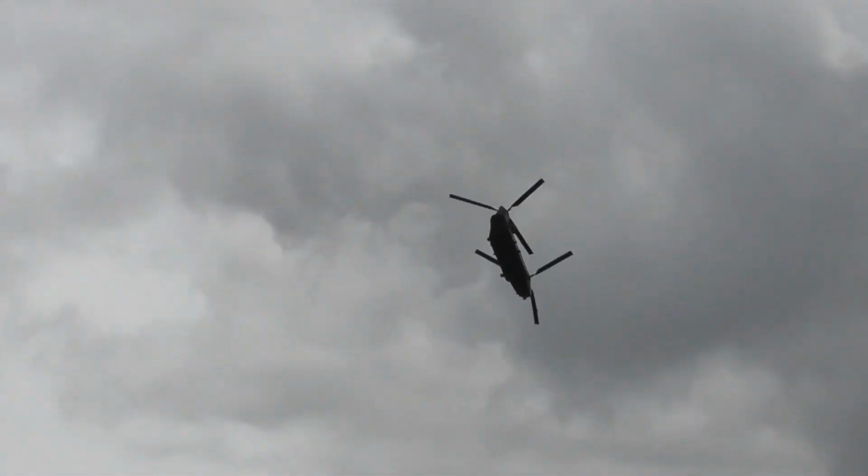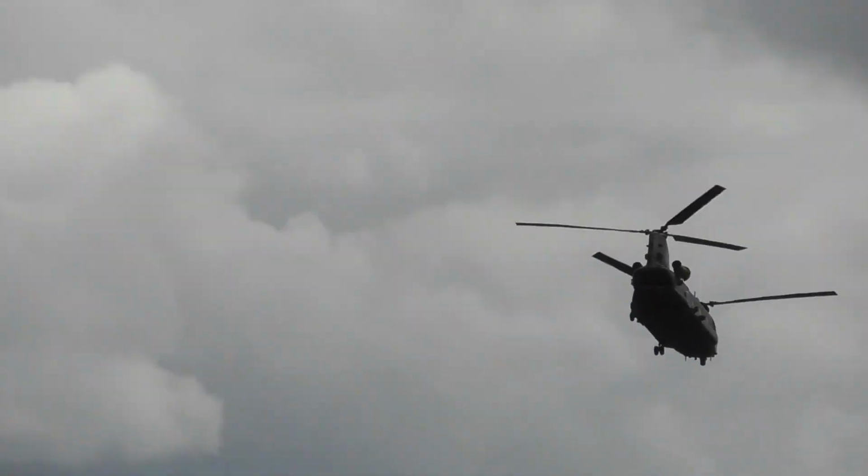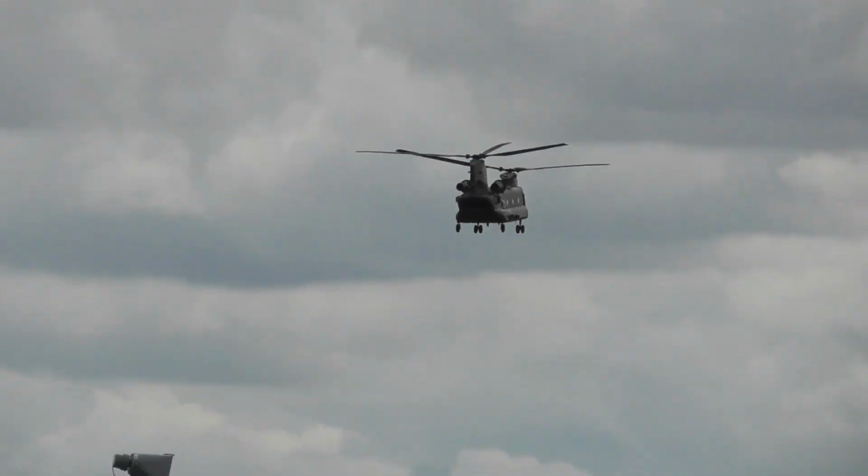Challenge for the crew here to descend onto the crowd centre before climbing again, while battling this 15-ton beast which is being buffeted by the wind.